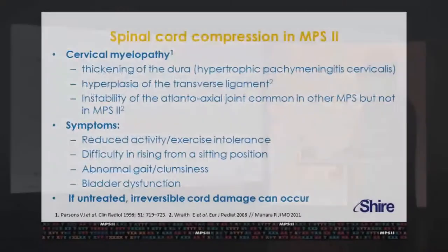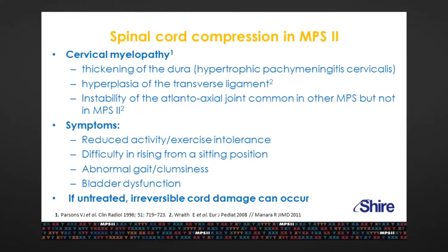So let's talk very briefly and fast forward about spinal cord compression and carpal tunnel syndrome, two obstructive neurological complications of the disease. About spinal cord compression, I will only say that it's due to a pachymeningitis at cervical level. It's thickening of the dura mater, and also hyperplasia of the transverse ligament that is, of course, due to the progressive GAG deposit there.